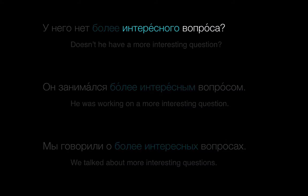Here, интересного agrees with вопроса, both masculine genitive singular. Интересным and вопросом are both instrumental. And интересных agrees with prepositional plural вопросах. But более is always just более. It never changes.